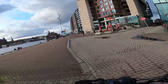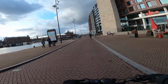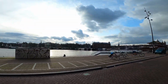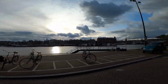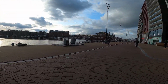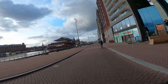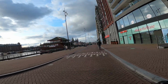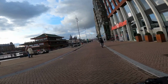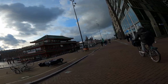Okay, we're back on the brick now. Brick pavers. The sun is out, but it keeps getting covered by the clouds, so it's pretty cold. His bike. What, Media Market is open? Probably just for returns or maybe picking up orders. I don't know what it is. Look at this big floating Chinese restaurant, Super House.